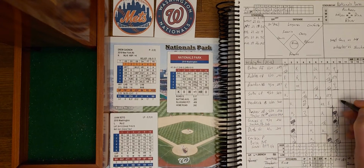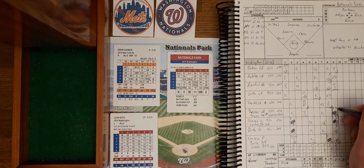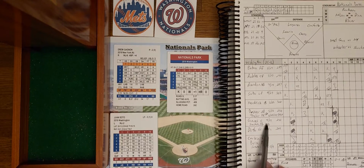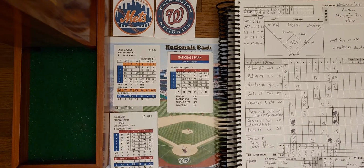So Scherzer is going to be the one to have to pinch hit right here, because that's where the pitcher spot is. And then Sanchez would follow him in this spot. That's the way we did that with all the switches after the 9th inning. So right now Gagnon facing Juan Soto, trying to get the save.